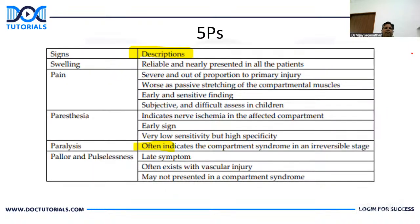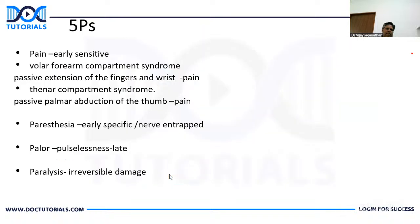So the classical 5P signs are swelling, after that, pain, paresthesias, paralysis, pallor, and pulselessness, in which the late symptom is often pulselessness, because that is the last thing. So the answer is pulselessness. If a question is asked, which is the earliest symptom? Pain is the earliest symptom. And which is the latest symptom? Pallor. Which is the irreversible symptom? Paralysis.